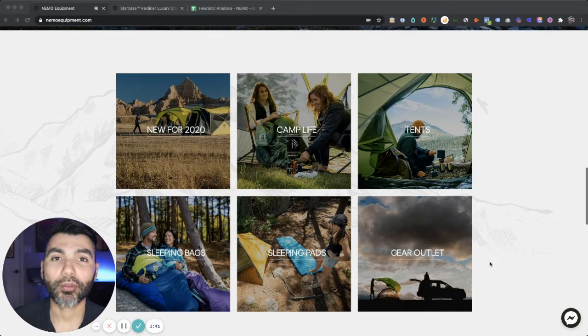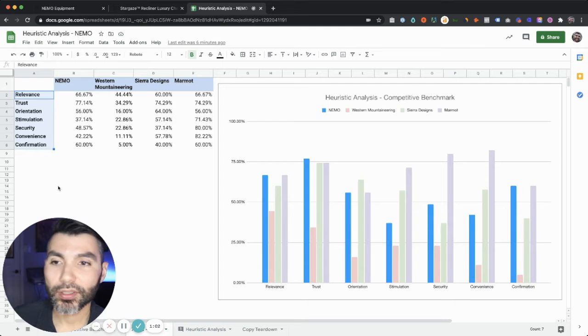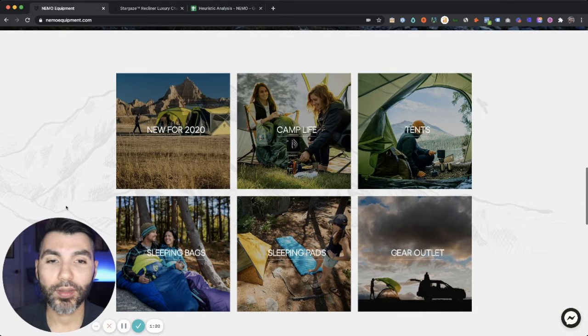Just one thing to quickly note before we dive into these three different tips. There's a process I follow called a heuristic analysis. We look at a bunch of different things. I'm giving you a quick peek because I picked three quick things to highlight in today's teardown. But really, we look at things here. You can see in the list: relevance, trust, orientation, stimulation, security, convenience, and confirmation. These are all a variety of different conversion factors that we look at. I looked at some competitors as well, just to see what they were doing in the market online. Point being, there's a wealth of information that came out of this, but I wanted to focus on three quick things they could do to boost those conversion rates by about 10 to 15%, if not more over the long run.